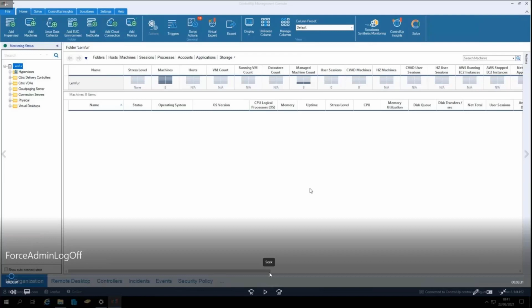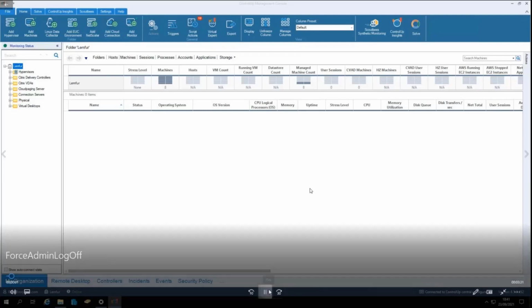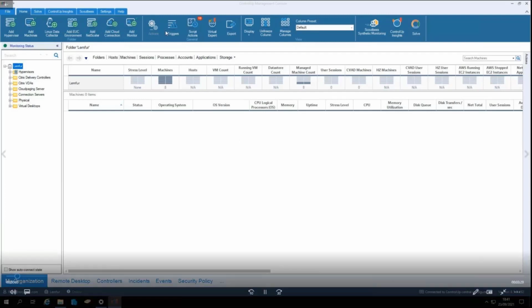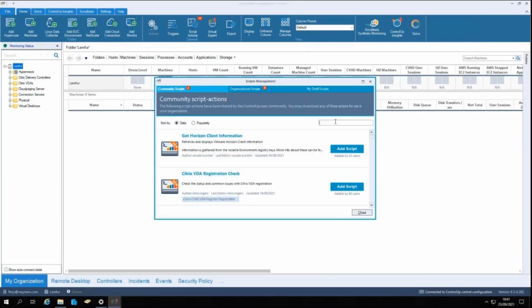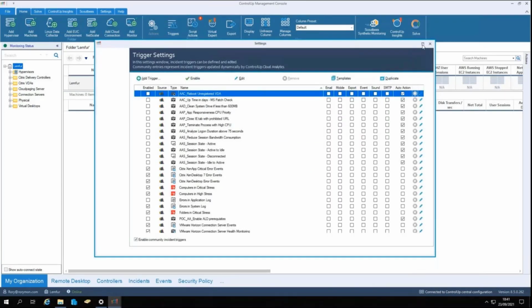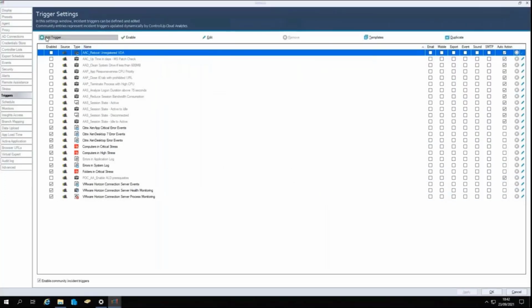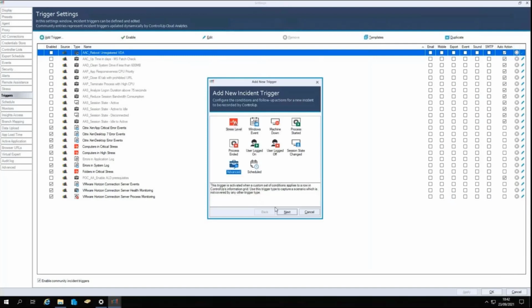So from a security standpoint, and also for helping admins avoid these lockouts, here's something that I did with ControlUp to help with that. So this one was not a script that I created myself. It was just a log off session script that Trenton actually used in a few of his examples. And it's probably the most used one you're going to use as a Citrix admin or engineer.